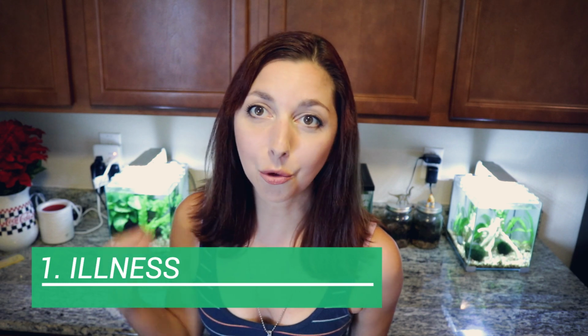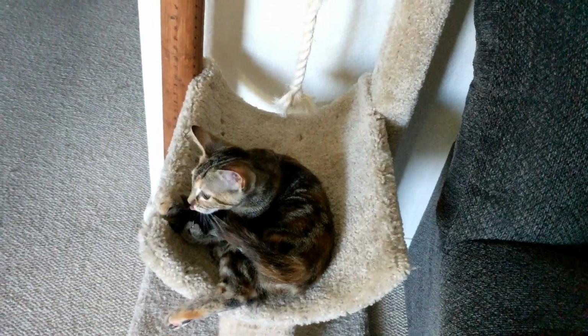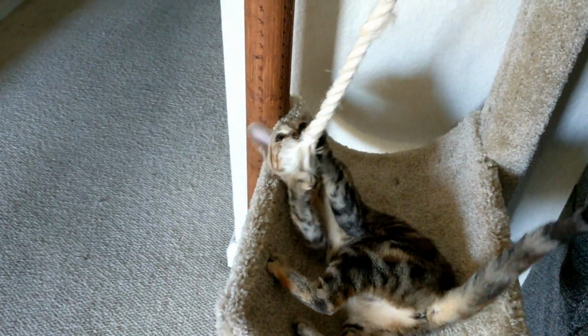Number one, and this one is so important, is that your cat might have an underlying illness. It's really important, especially if you have a cat that normally is really good about using the litter box, to find out if there is an underlying cause. Cats are notorious for hiding illnesses from their owners, so always make sure to check with the vet to make sure that there's not an underlying cause such as a urinary tract infection or constipation, something that might need to be medically treated.